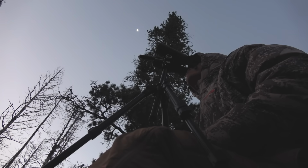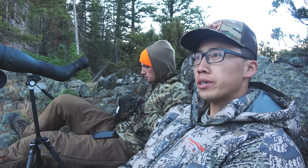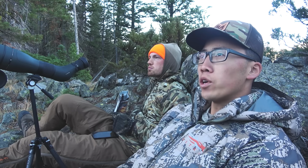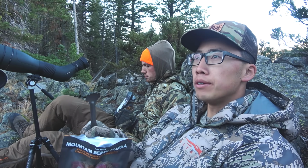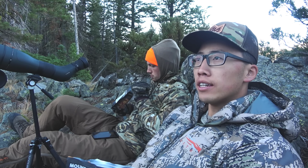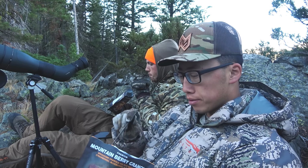Everything went from 100 to 0. Spotted those bucks last night. Went to sleep feeling fairly confident that we were going to be able to locate them this morning. We've been sitting here for probably an hour and 30, and those bucks are nowhere to be found. So kind of scratching plan A off the list and trying to figure out what plan B is at the moment.